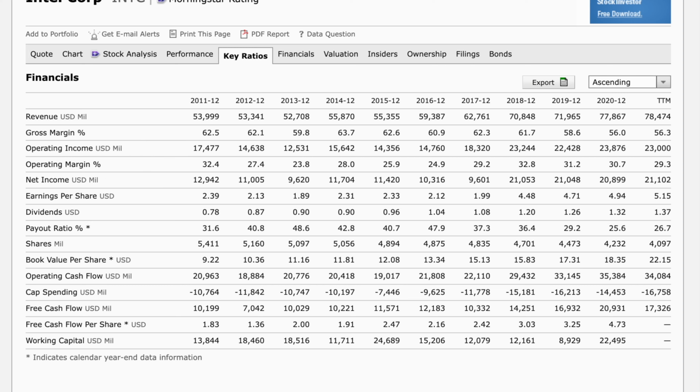Looking back 10 years, their revenue was $54 billion, and last year it was $77.8 billion. Check. Net income was $12.9 billion, and last year it was $20.9 billion. Check. And their free cash flow was at $10.2 billion, and last year it was at $20.9 billion.